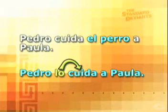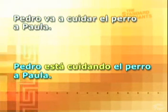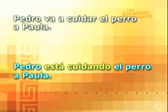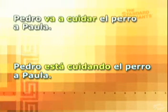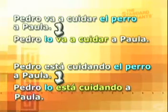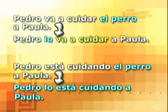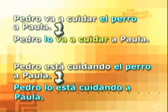But what if the verb in our original sentence was in the infinitive form? Pedro va a cuidar el perro a Paula. Or its present participle form. Pedro está cuidando el perro a Paula. When the verb is in the infinitive or participle form, you can either put the pronoun in front of the first verb as you normally would. Pedro lo va a cuidar a Paula. Pedro lo está cuidando a Paula.